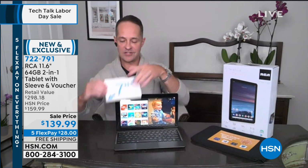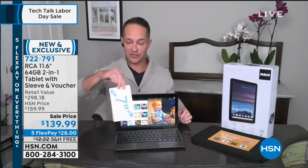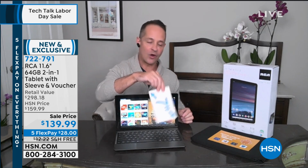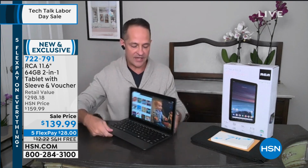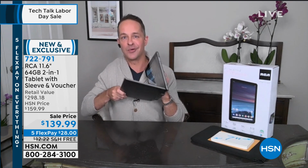Let me give you just a little sneak preview. I'm gonna show you better in a minute, but this is a 7-inch cutout. So think of a 7-inch tablet. This is like 3 7-inch tablets across, but here's the real cherry on top of the whole thing. It's a tablet and a computer all in one.